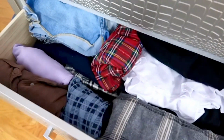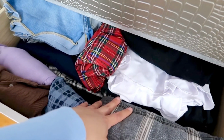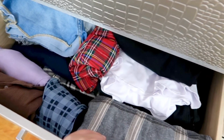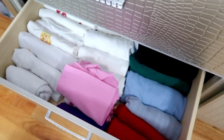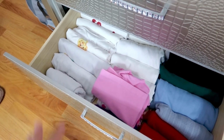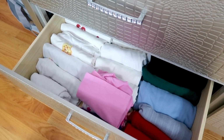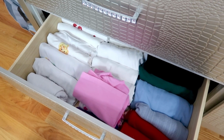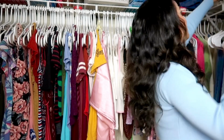I'll show you guys. So here are some drawers, and in here I keep all my skirts and a bunch of other heavier sweatshirts and stuff like that. And then in here I keep all my t-shirts. So I think I'm probably gonna put away all my sweatshirts in here and then maybe put out my t-shirts and try to see how I can make more room in my closet, if that makes any sense.